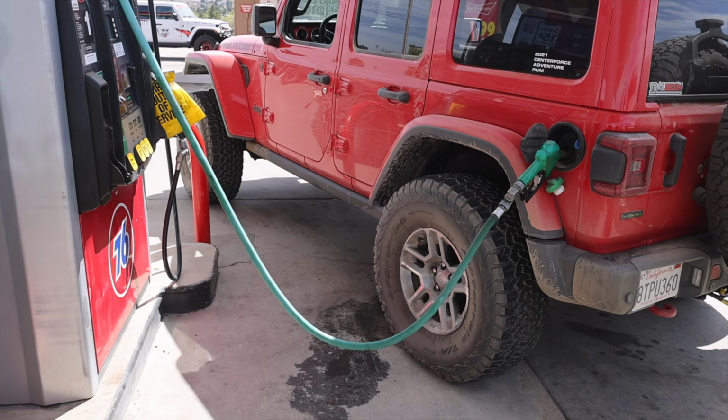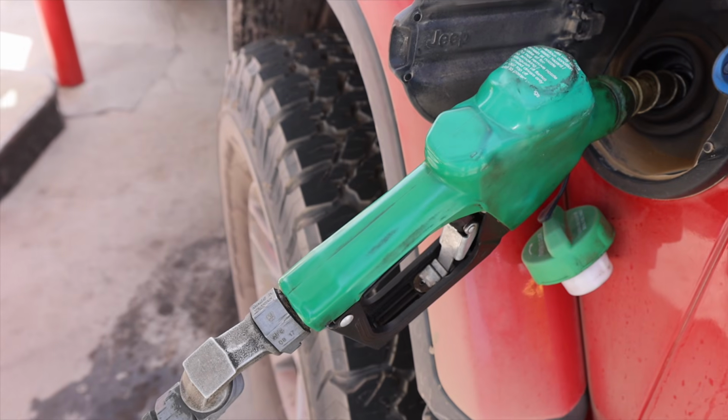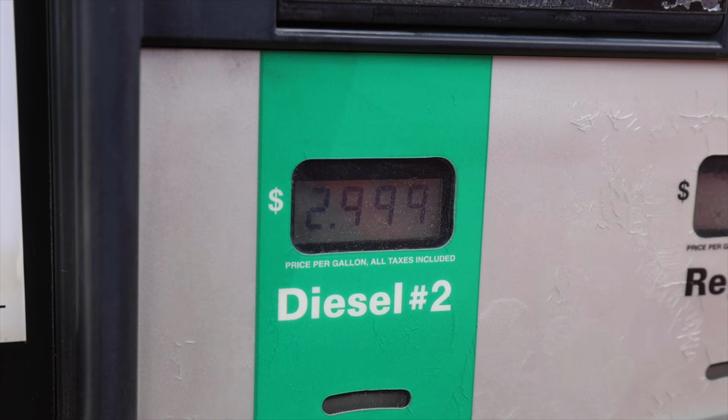One other thing is, I don't know what the deal is, but gas attendants don't usually do a good job of cleaning the diesel pumps. And so usually after I get done filling up, my hands just smell like diesel and I feel like I need to wash them. It's not a bad smell, but if you're going to work or something, you don't want to walk into work smelling like diesel.